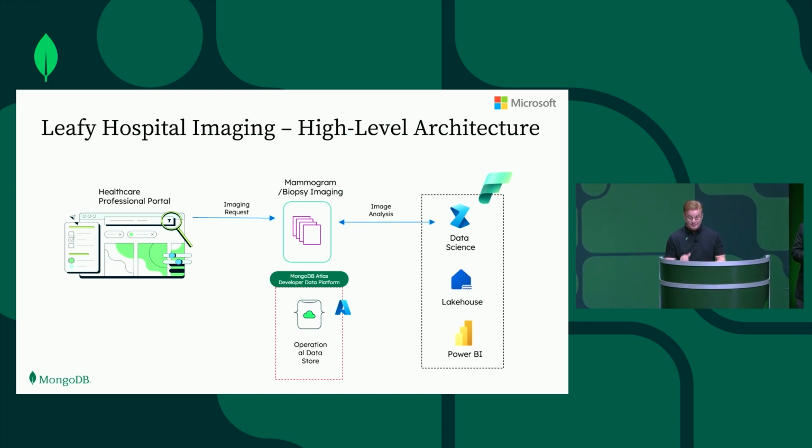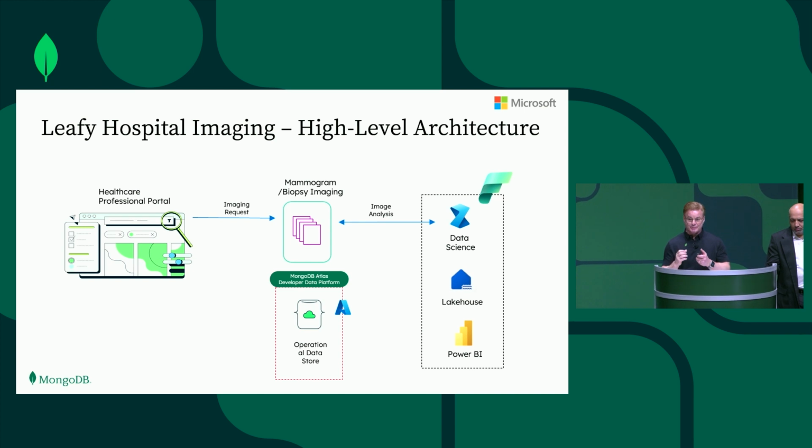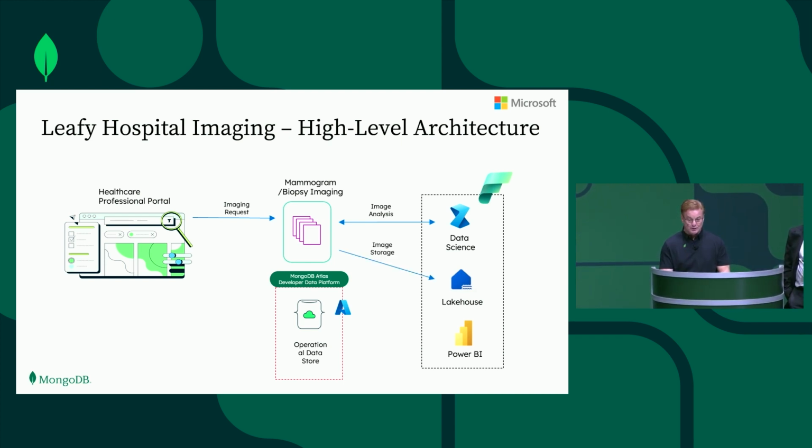We're going to put in an image request for mammography, an X-ray, and that request will then be sent to an AI model that we wrote on Fabric. We leveraged Fabric's data science to write an AI model that can do a score prediction called a BI-RADS score. It's a score on whether or not there could be cause to look deeper into that patient's case, perhaps a biopsy or follow-up. The information will also be stored for future retrieval. That image will be stored in a lakehouse in Fabric.